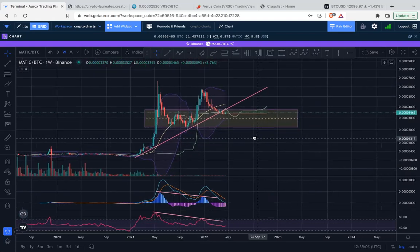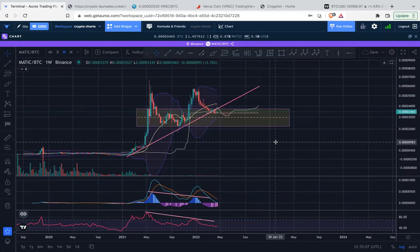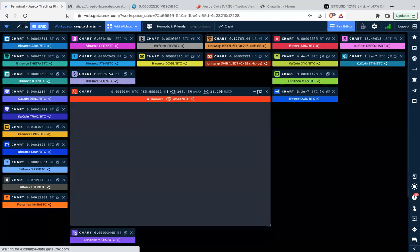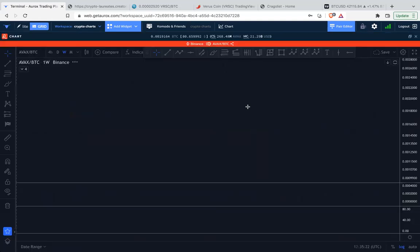So that's it for MATIC. We'll see how it goes. Very interesting. I like that this one's a bit different. They all have a little bit of difference and some similarities as well, which is good because then it lets us see patterns and learn from it, right?